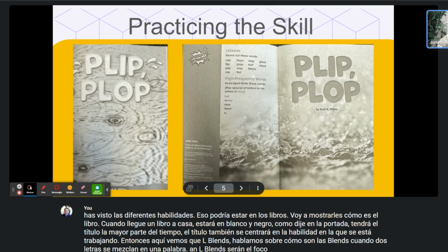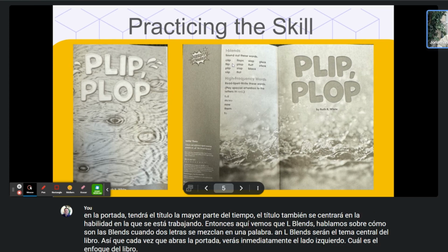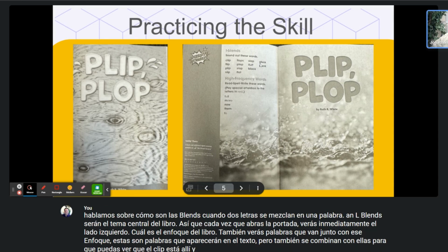So every time you open up the front cover, you'll see right away on the left-hand side what the focus is in the book. You'll also see words that go along with that focus. These are words that will appear in the text, but they also have that blend with them. So you can see clip is there, and you can see flops and slop and gluck are all words that have that L blend in them.